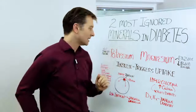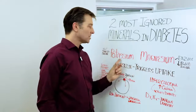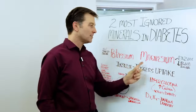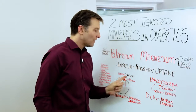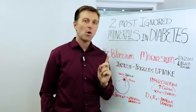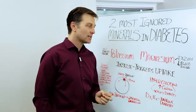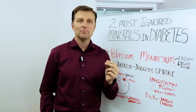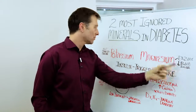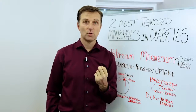But here's the thing that people don't realize. Insulin triggers the absorption, the uptake, of both potassium and magnesium in the cell. Without insulin, you cannot absorb magnesium or potassium. So right there, that's going to create a deficiency. And then both of these actions, the lowering of blood sugar and the storage of glycogen, aren't going to happen. So you have a double-edged sword.